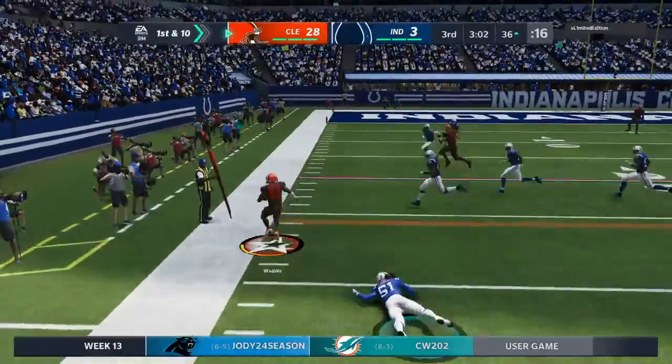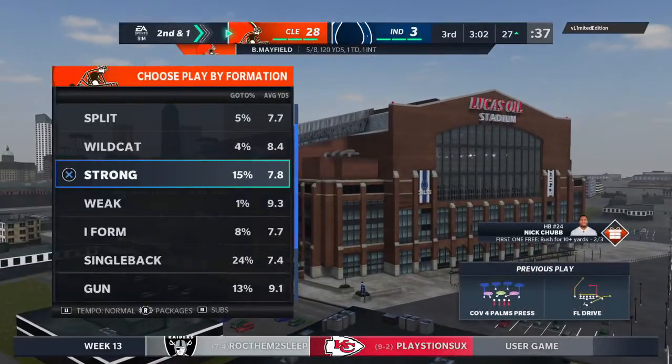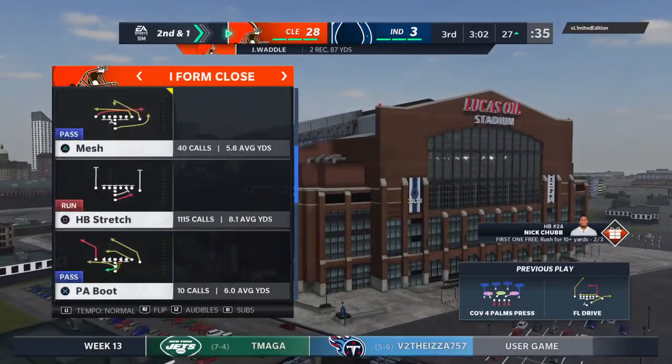Here's a first down throw that's complete. And he is out of bounds inside the 30. Give him 9 there on the first down completion.